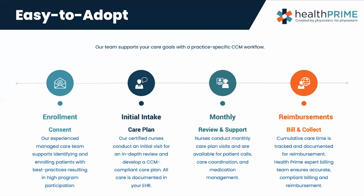We do the monthly review and support. The nurse is contacting the patient for those 20 minutes a month. Those 20 minutes a month do not have to be delivered all at one time, and they don't actually have to be a full 20 minutes of direct contact with the patient. It can be any type of task you're working on to help the patient. So we are documenting as we're doing that. Our software has an intuitive timer that we're turning on and off at each interval that we're working on the patient to make sure we're capturing that. We can do calls, the care coordination, the medication management, all part of that.